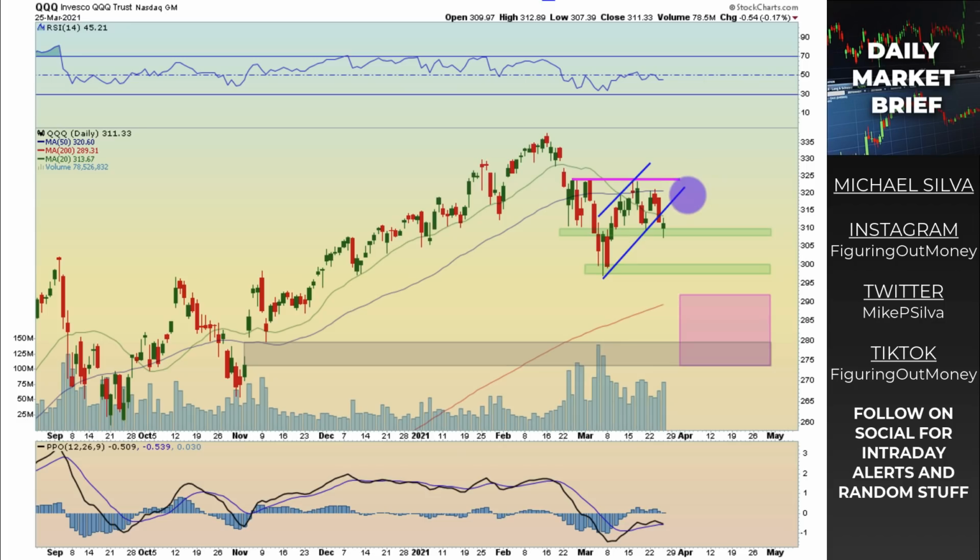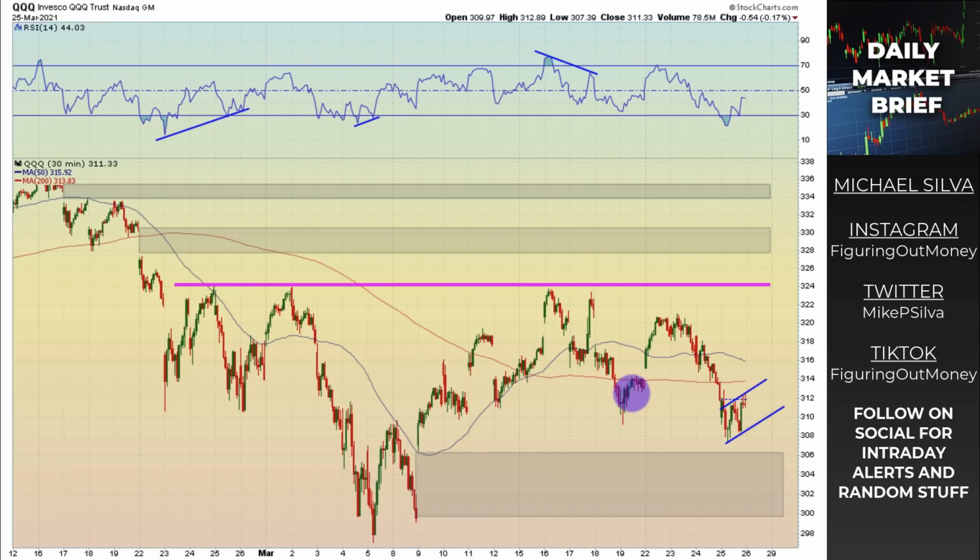Like I said, we have some weird internals showing us weakness. We have the sell signal that triggered. With the Qs, you've got to really look at tech, and tech's been getting beaten down while yields go up. So we've got to keep an eye on all this stuff, which we'll be getting into momentarily. The next level of support for the Qs is right around 300. At the end of the episode, by the way, I'm going to be going over kind of a conclusion to bring my thoughts together as I'm running through this.